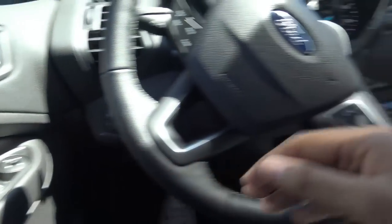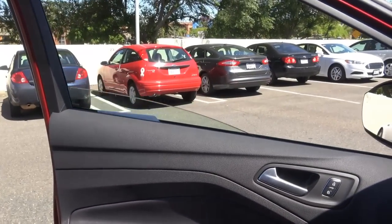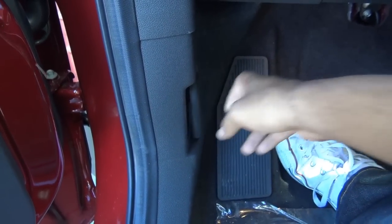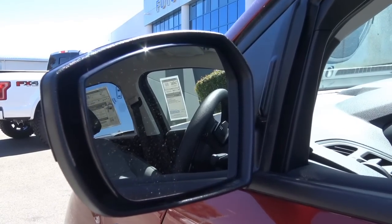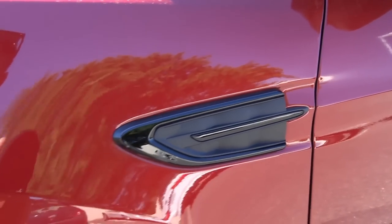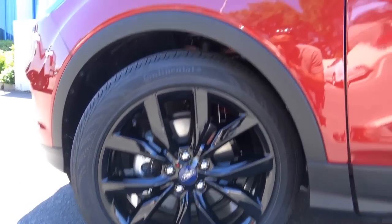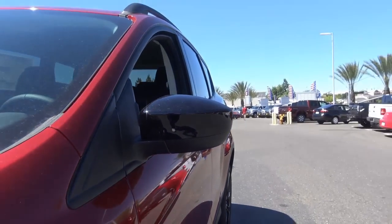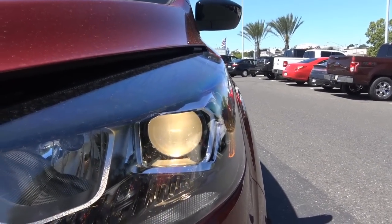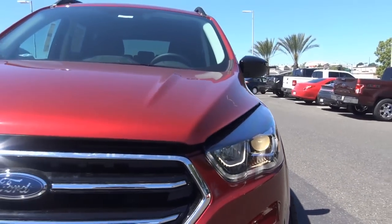And the lights are already on, and I'm gonna go ahead and turn on the hazards. Automatic driver's side window. Let's go ahead and pop up the hood and check out the engine bay. See what the Escape has under the hood. Heated exterior mirrors, and you also do have blind spot detection. Now this Escape generation debuted in 2013, and it's based on the Ford Focus. You have halogen projector beam headlights with LED daytime running lights.